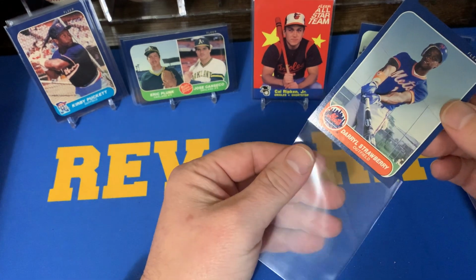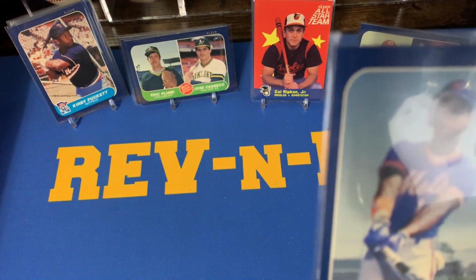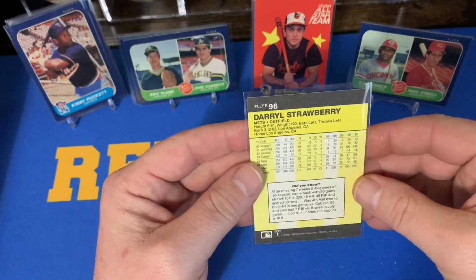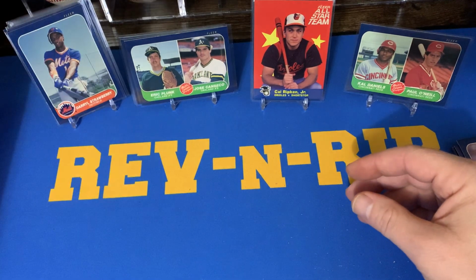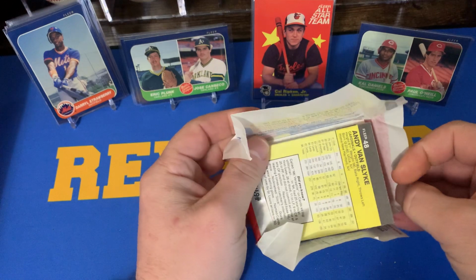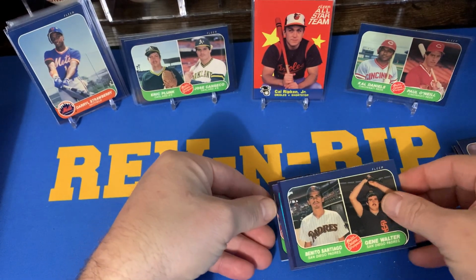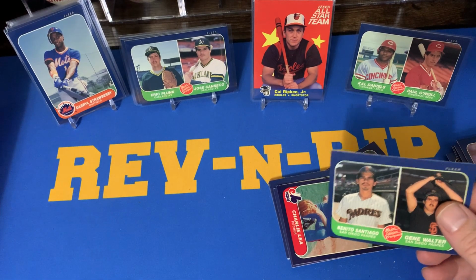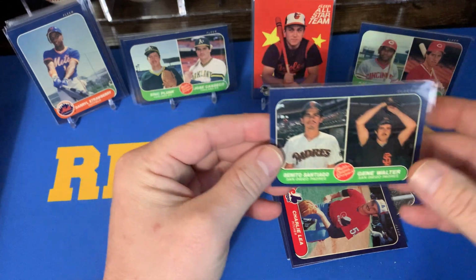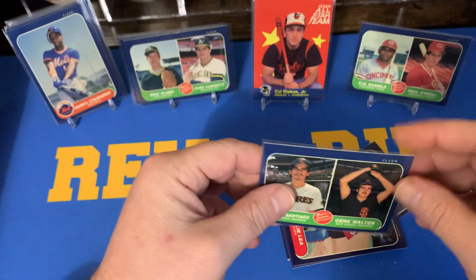Man. This Strawberry as a 10, $100 as a 10. It's pretty good. We'll put him over here over Puckett. Andy Van Slyke taking one for the team this time. And Benito Santiago. I'm going to go ahead and slap that baby in a penny sleeve. Oh, off center. If that were to grade as a 10, which it won't, that would be a $200 card.